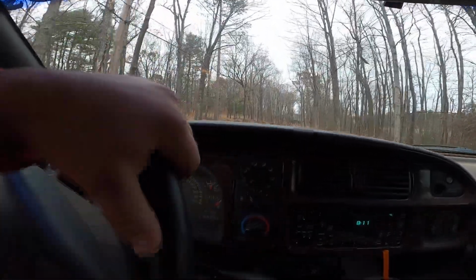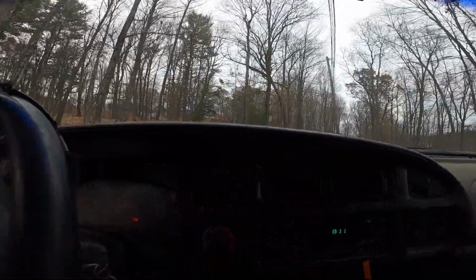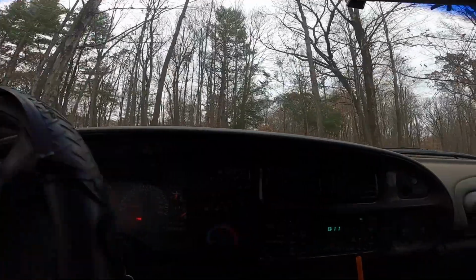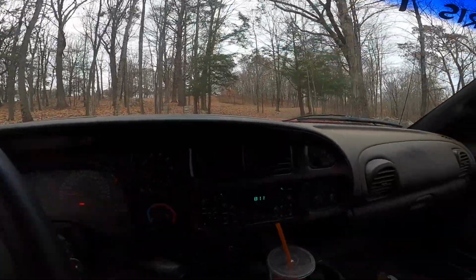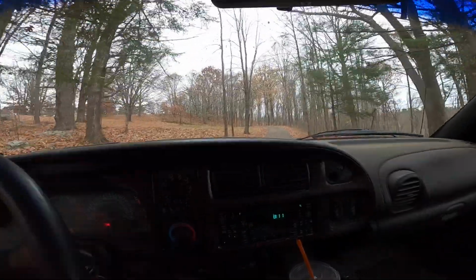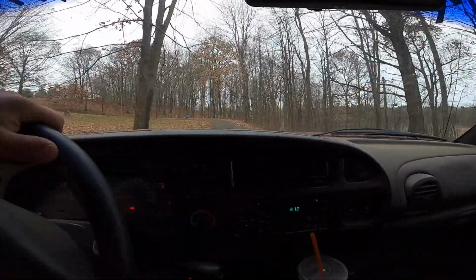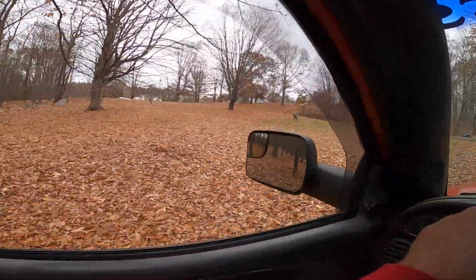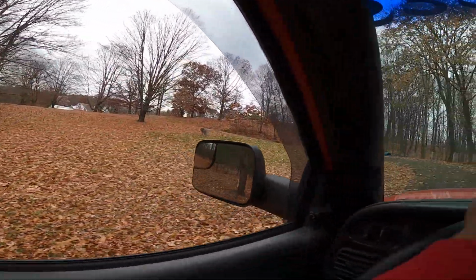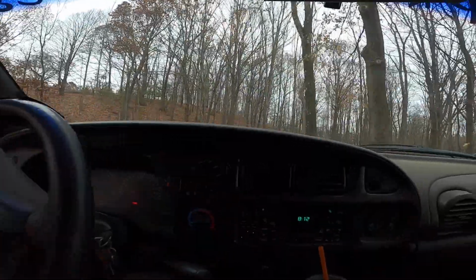All right, guys, we're pulling onto the property now. Like I said, it's a big one. A lot of work here needs to be done. All this right here needs to be cleaned all up that hill. This property's huge. Like I said, it's probably 5 to 6 acres, I'm assuming.